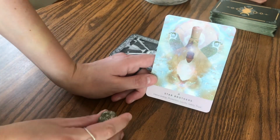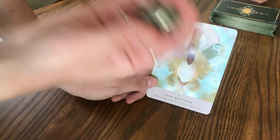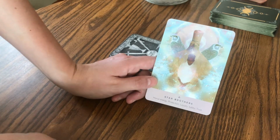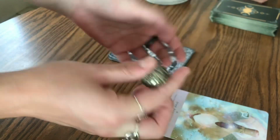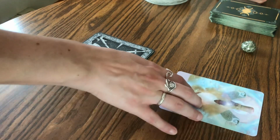I think that you should trust whatever this is, whether it be your own career taking off, your own career opportunity that you've wanted for a while. I definitely think there is protection here. It reminds me of safe and sturdy energy, like a 4 type of energy. So this is something that feels safe and sturdy and reliable and durable.